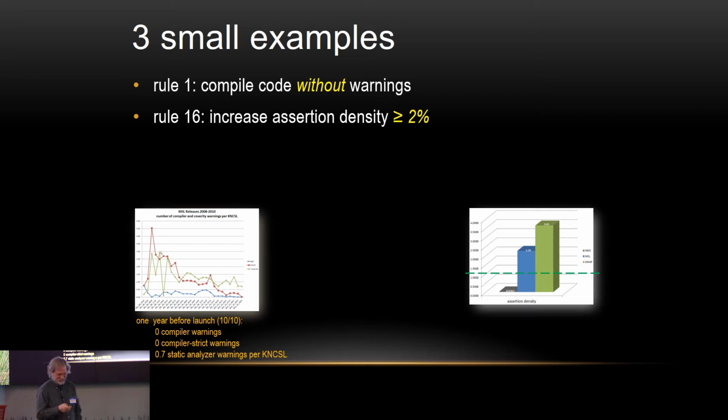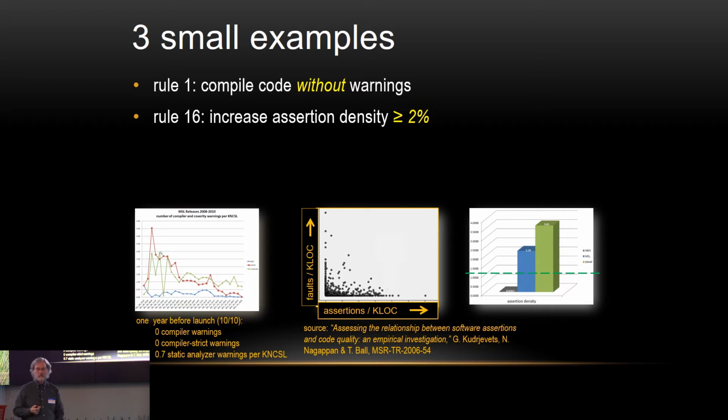So why assertion density? There's this wonderful paper written by three Microsoft researchers. One of them is a good friend of mine from when I used to work at Bell Labs Research, where they studied the correlation between post-release fault density and assertion density in code. As you know, Microsoft gets all these little reports like, oh, PowerPoint just crashed. Do you want to send a little report to Microsoft so that they can figure out what happened? So they get many of these reports.